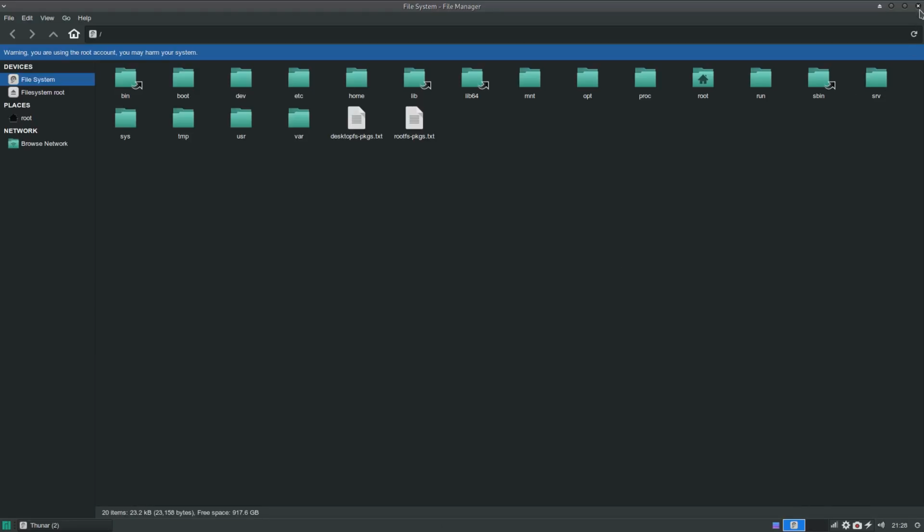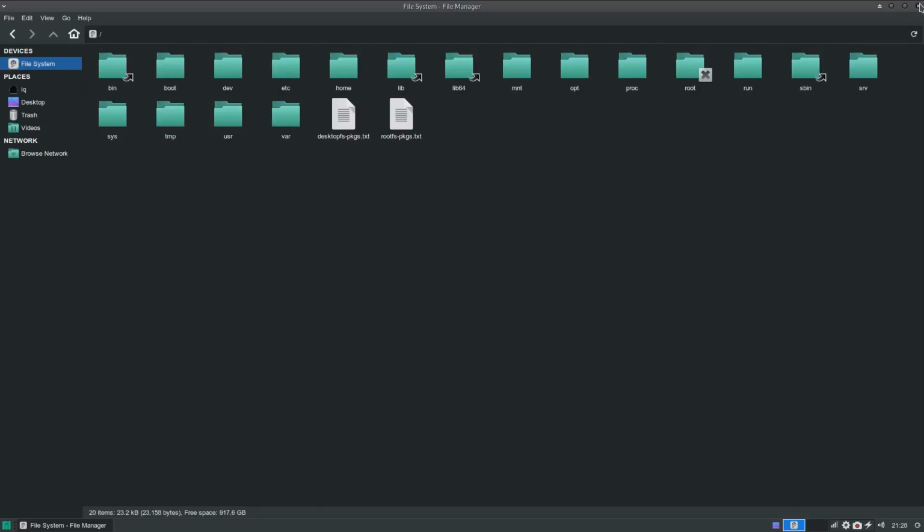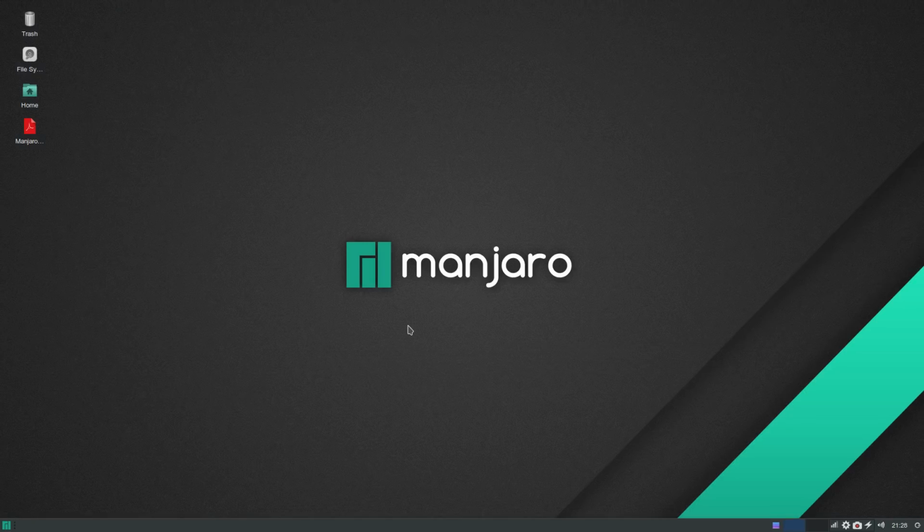So that's one of the user-friendly parts of Manjaro that I think this and a multitude of other things, and I could go on and on and on, I think, with this operating system and many other Linux operating systems. But at some point we have to cut these videos. But at any rate, that's one of the nice features.